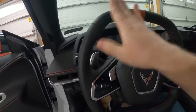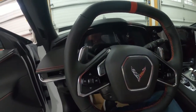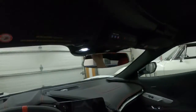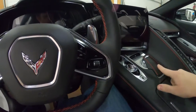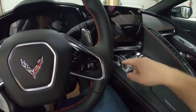Steering wheel is no longer a wheel. It's got flat spots. I guess that's what the race cars do. It's got a really aggressive cross flag. It's got the Z button, which I'm not sure what that does. Seems pretty cool though. Has the removable top like the other generations, and it's got pretty cool little details throughout. The stitching is nice, and it's got all these little buttons. Makes it feel like a little bit of a spaceship.